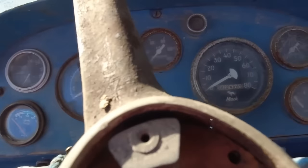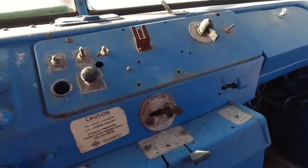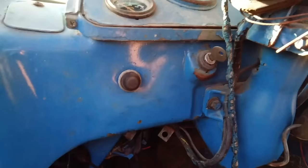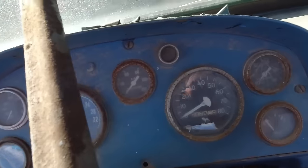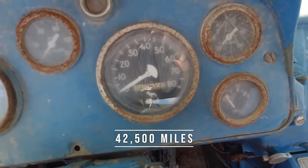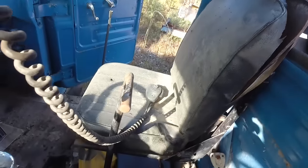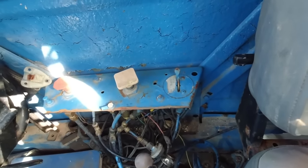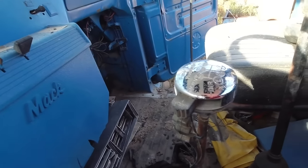Wiley, I just love these old trucks, dude. Switches and levers and buttons, just awesome. It says 3605 on the hour meter, but obviously that's a different motor or engine. 42500 on the odometer. Yeah, this is pretty doggone awesome. Here's the control for the winch, PTO, air brakes, got a Fuller Roadranger in it.